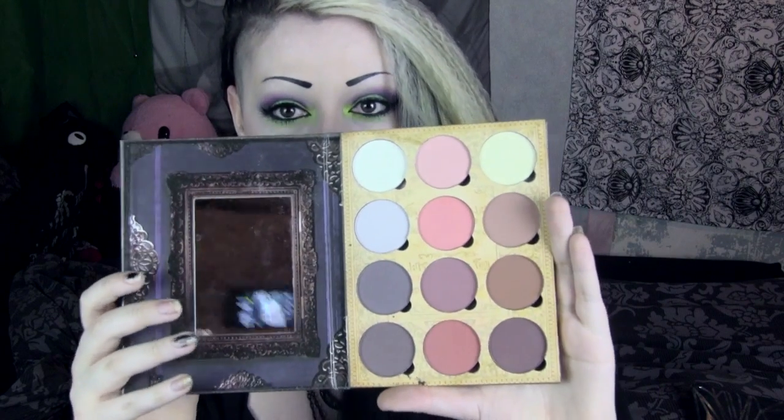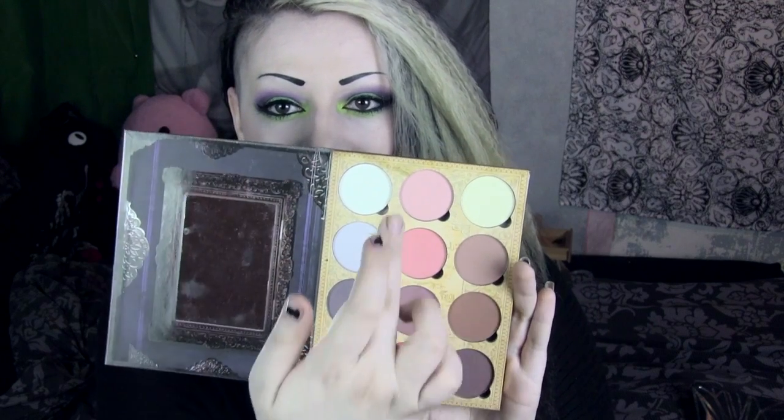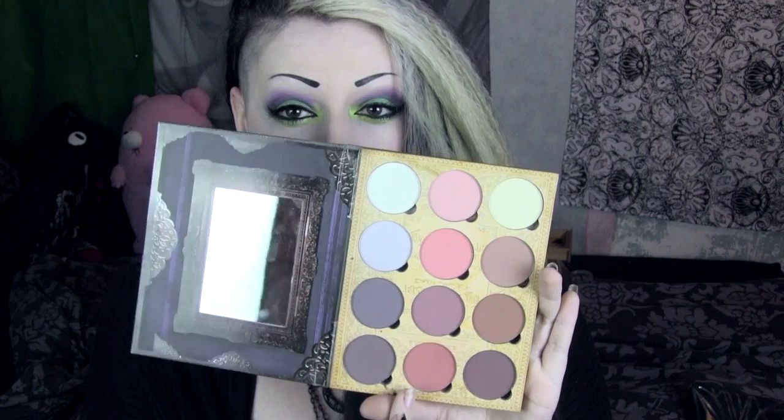As you can see, you've got these grey shades here. You've got some warmer ones, and then all of these, which I use as blush personally, and you can also use all of these as eyeshadow. So you can do so much with this palette. As I say, I'm not going to go on about it for ages because I want to do a whole review on it, but look how cute it is as well, like a little spooky book. This is one of my favourite things I've ever bought.